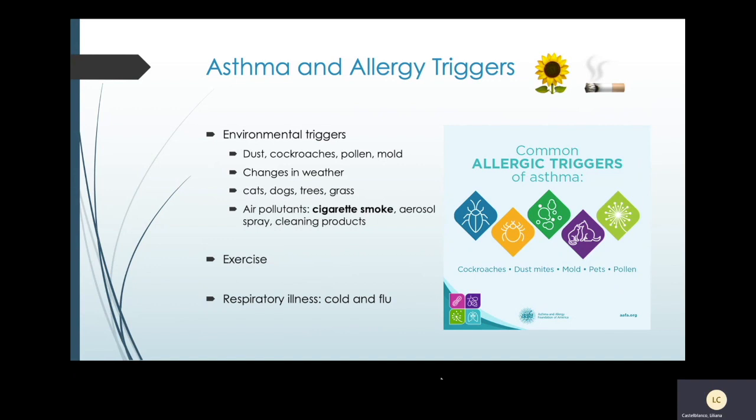Asthma and allergy triggers. So I put these together because they're similar, the same for both asthma and allergy, the triggers. So there's environmental triggers, which are dust, cockroaches, pollen, mold. Other things can trigger an asthma attack, such as changes in weather, or if you have allergies to cats, dogs, other things outside like trees and grasses. Or a big one is air pollutants, and probably the biggest one to avoid is cigarette smoke. Exercise, as I mentioned, can be a trigger for some children. And then respiratory illnesses, another very big trigger in children with asthma who have a cold or they get influenza, a respiratory illness, tend to have an asthma attack quicker.